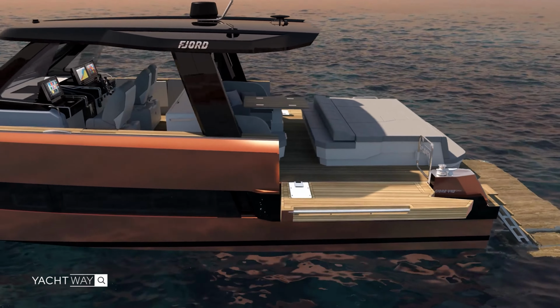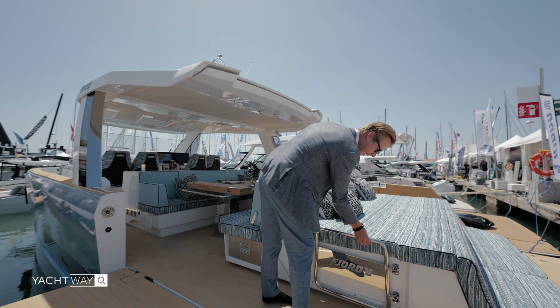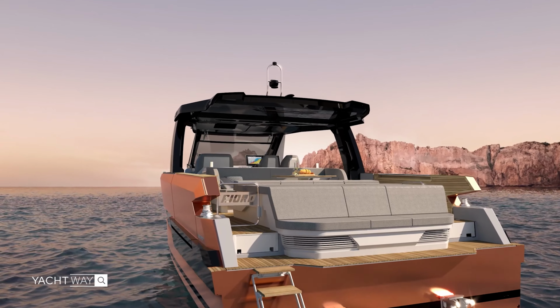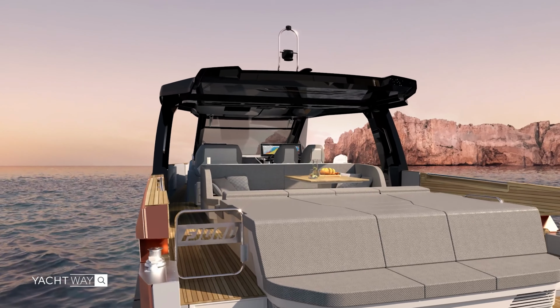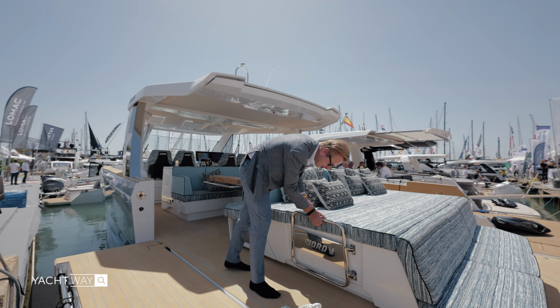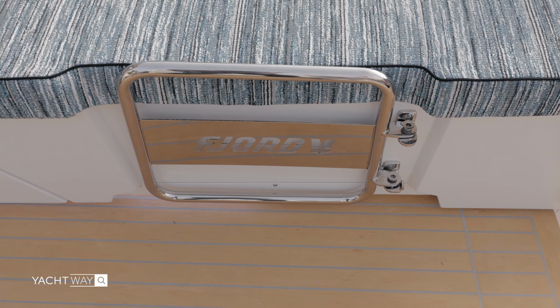Not to mention, when the side terraces are all the way up, you have integrated gates. So if you want to have your kids now stay safe on board, these gates are fantastic for that. And what they have done is they have done a cutout just for the gate to nicely fit inside. So they have really thought through everything over here.